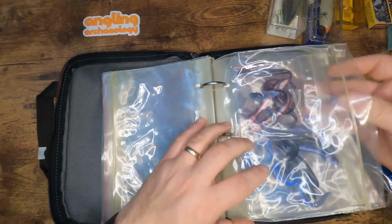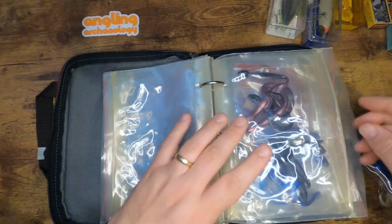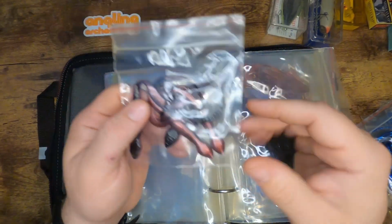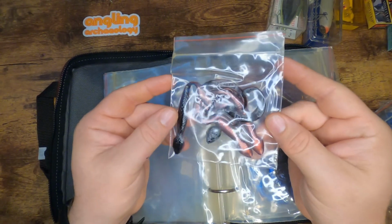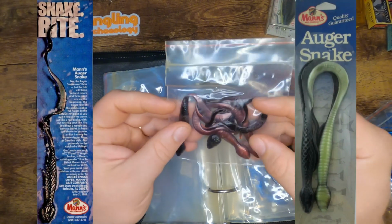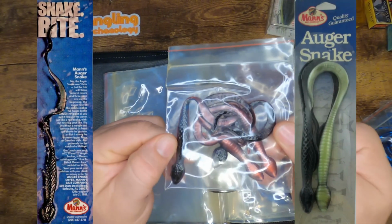All right, this next page here is literally the entire reason why I bought this. Well, there's another one too, but primarily because of these. I wish this thing was full of these because that would have just been insane. But what it is, it's the Mann's Auger Snake. Very rare, hard to find little soft plastic worm from Mann's. You never see them. You just literally never see them.